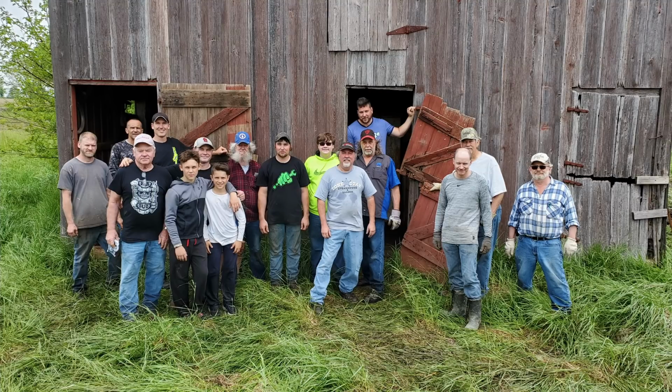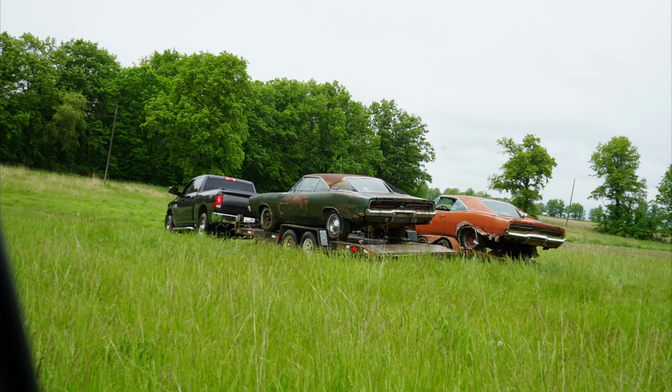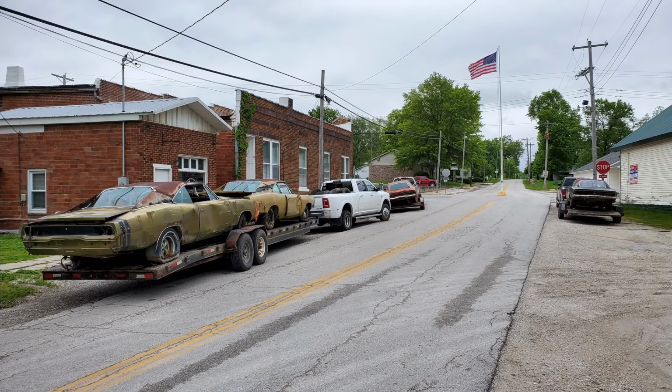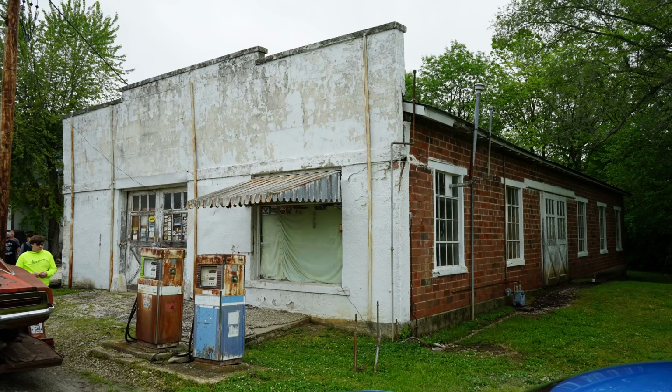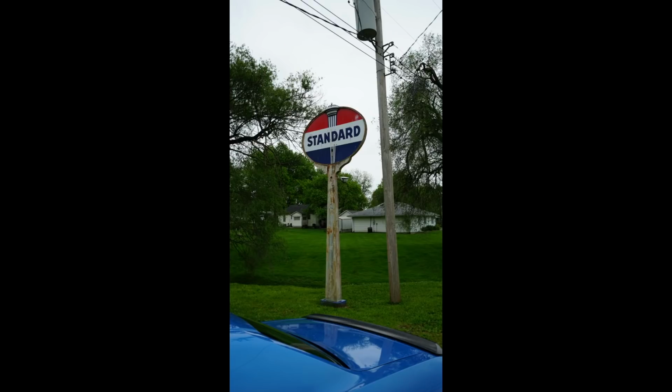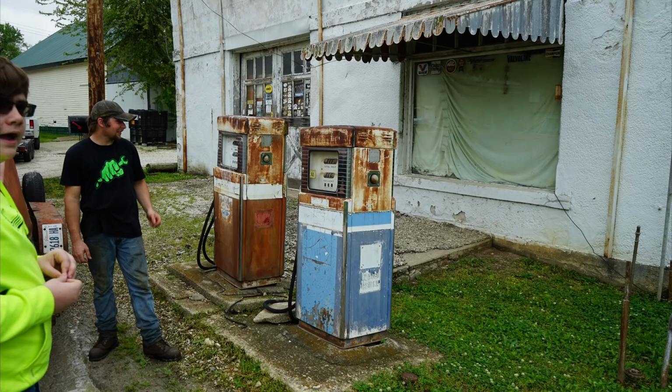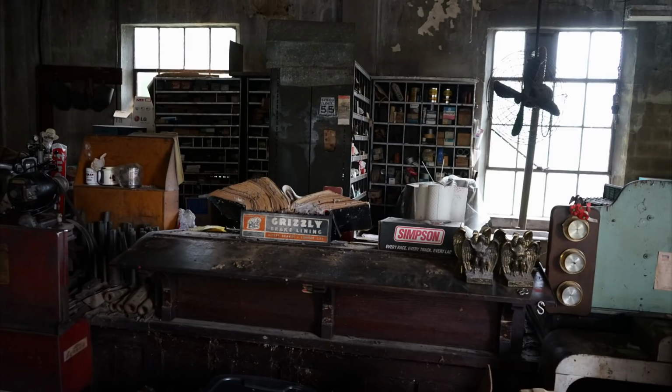My friends spent all day basically pulling those Chargers out of their muddy graves, eventually to be rescued and move on to future owners, thankfully. But we weren't done yet. We went to the property owner's other location where they had an old shop, which we believe was an old stable for horses. It eventually became a repair shop for cars and that sold gas.